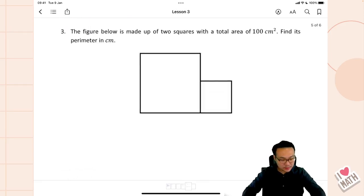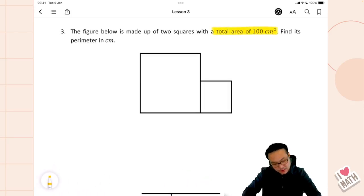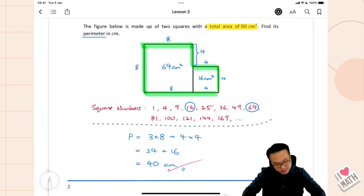Oh, this one, remember this, students? We have to use square numbers. So over here, they are telling you that the total area is 100. Okay, so we do not know what is the length of the side, but luckily we have square numbers. Let me go back and let me take the square numbers from here. We already wrote down all the square numbers here, right?